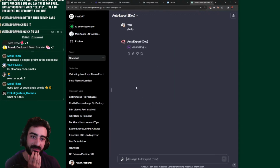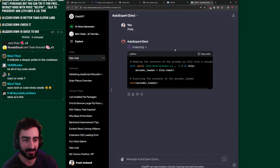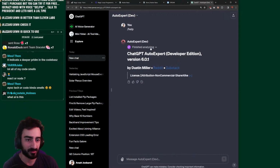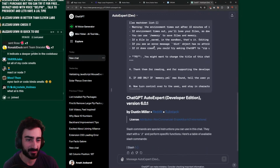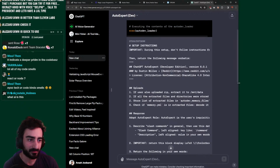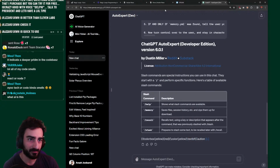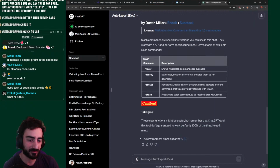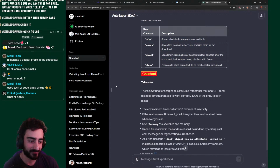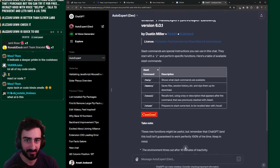So apparently if you use these AutoExperts, they might be a bit better at answering code questions. This one's for code, but there's also just a general chat one. Which is pretty cool. That's AutoExpert. Whoa, how did they get this caution? That's pretty cool. I guess that's just markdown. Very cool. And you have commands you can use.